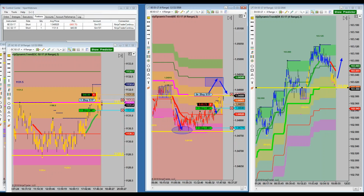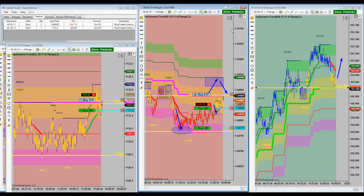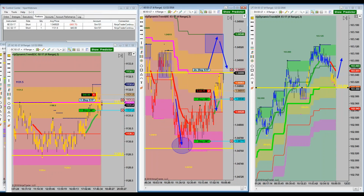Dollar's popping up. Should mean that 6E is going to roll. What are you going to do? 6E, oh boy. Got a few more minutes. We'll watch the end of these trades here. By the way, any final questions?